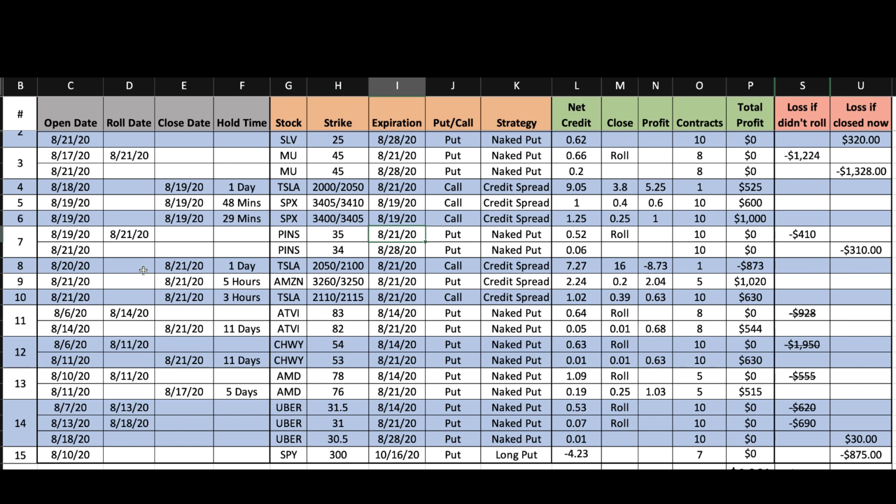Shortly thereafter, I decided to get into an Amazon trade to recoup the losses that I had in Tesla. So I sold the 3260, 3250 put credit spread for expiration today, so a 0 DTE trade. I was in it for about 5 hours. I received a credit of $224, closed it for 20 cents, gave me an overall profit of $1,020. I did 5 contracts on that one.